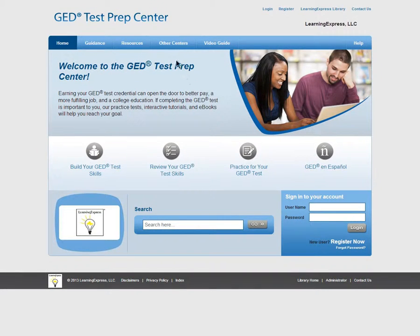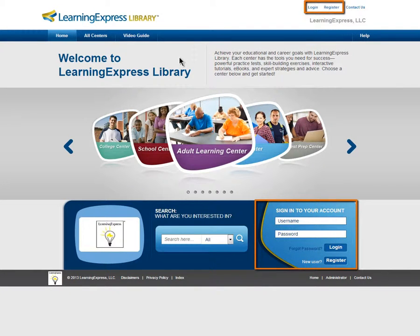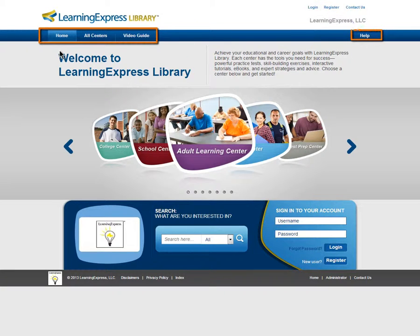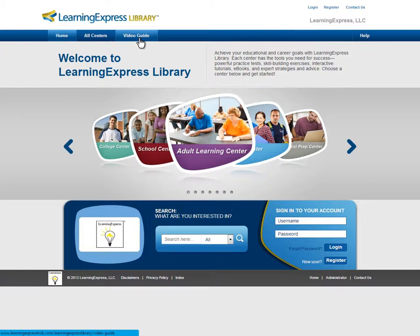To register or log into the library, use the login box here or the links at the top of the page. You'll also notice a series of tabs that will allow you to do different things as you are using the library. Clicking the Home tab gets you back to the library homepage once you've left it. The All Centers tab offers you another way to get to the different centers. We've also put together a video guide that contains a few short videos that show you how to use the library. This is what you're watching now. You can view the whole video or just one section at a time.